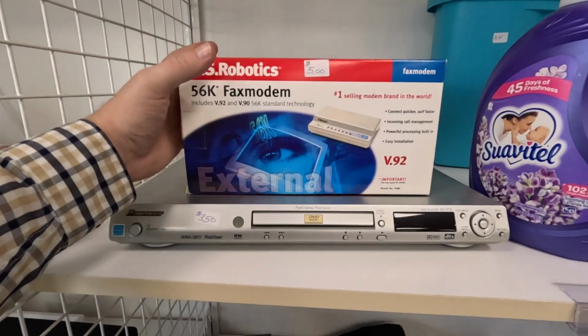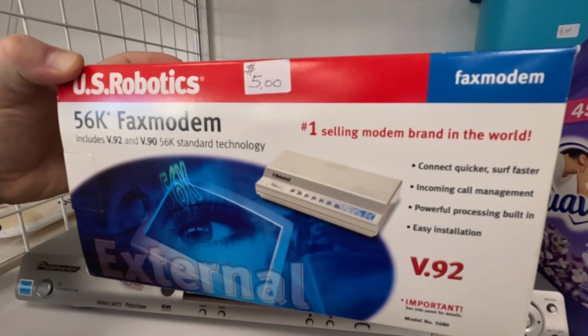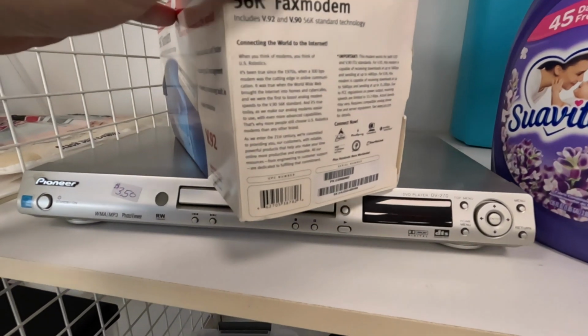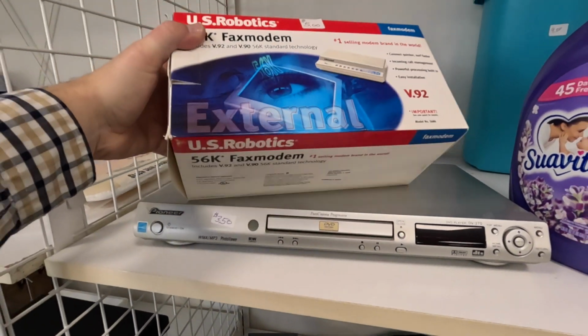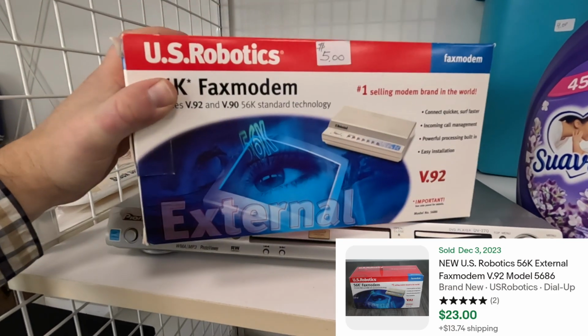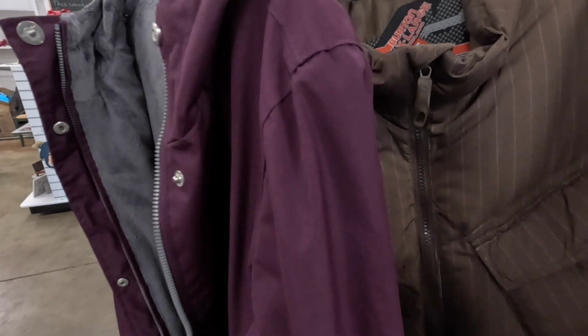All right, you never know what you're gonna find at the thrift store. How about a new in-box fax modem? I went by the barcode. Believe it or not, there are solds on this. They're asking $5. I think I can get 20 for it, so it might take a little bit, but can't leave this behind. We are doing good on these coats here.